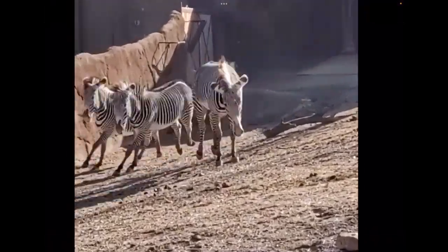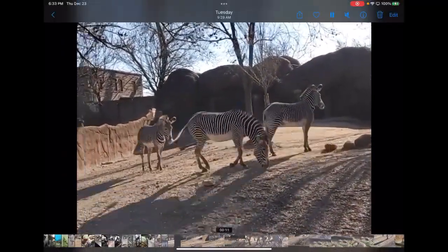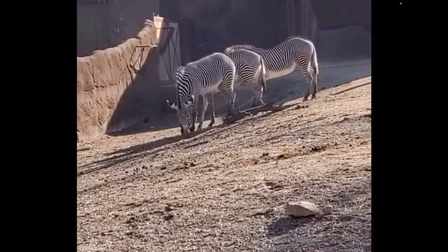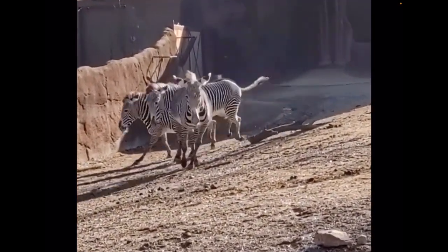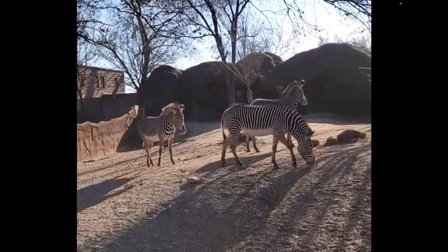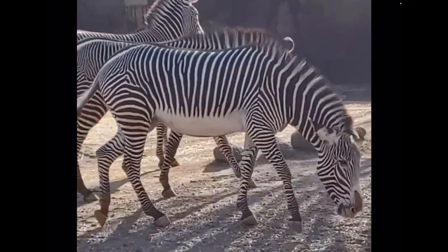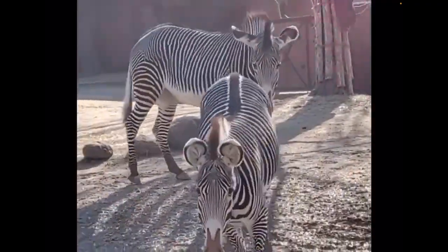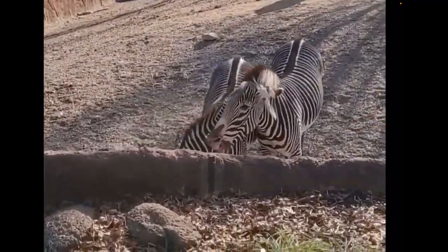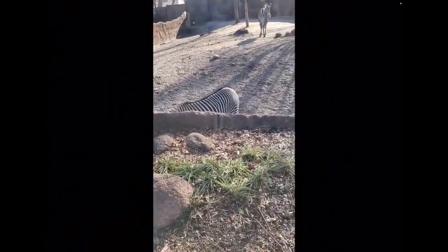Yeah, we'll watch one more time. Eee! They're running. I love zebras. They're amazing. Ali was telling me that they're actually really mean. Crazy. I just realized he's looking at me while he walked over here. I forgot he did that. Bumped into his friend. So cute.